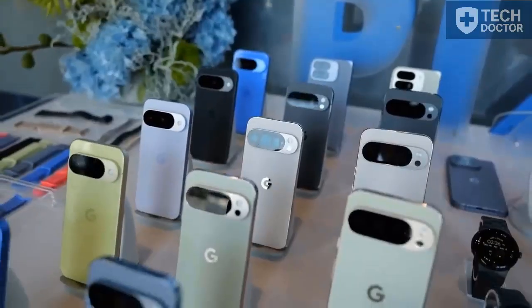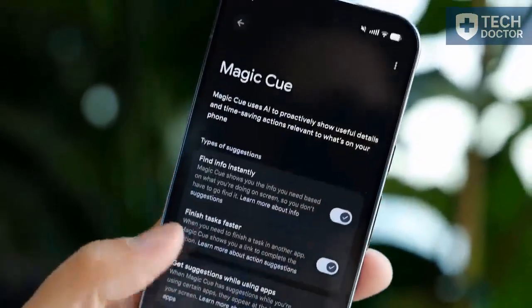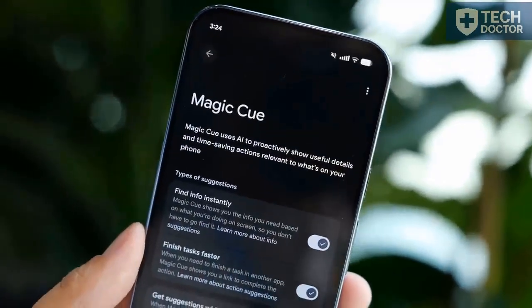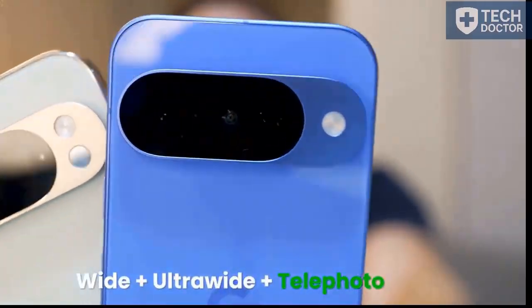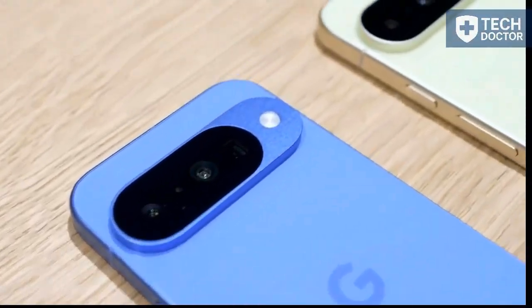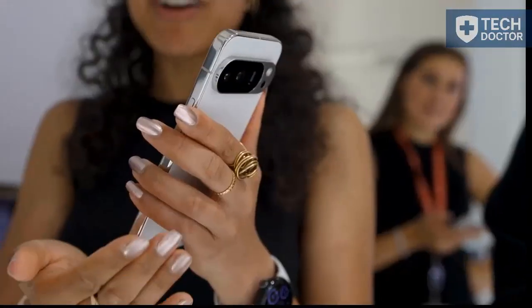Google doesn't compete with Samsung on specs or with Apple on features, so it's been easy to dismiss past Pixel phones as also-ran devices that offer a nice alternative to the iPhone and Galaxy lines but are rarely the first choice. That changes with the Pixel 10 Pro.